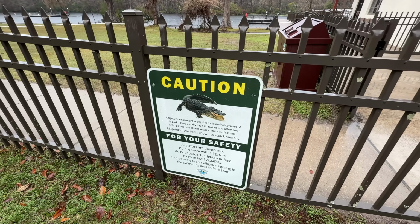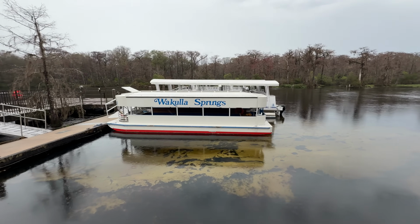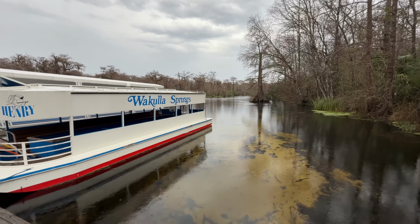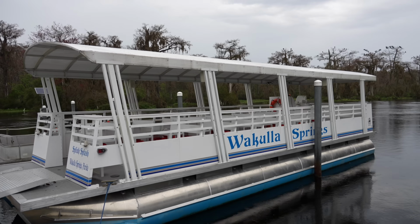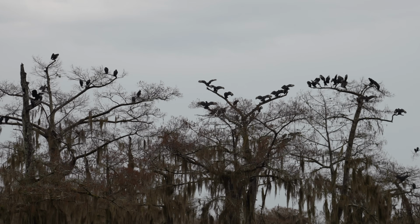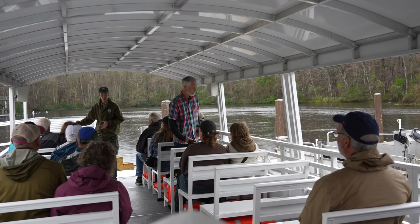Alligators are present along the trails and waterways of the park. We got our tickets in advance and definitely do that as it sells out during the busy season, especially since it was only $7.50 to go on the tour when we went. This 45-minute tour is scenic, slow-paced, and absolutely packed with wildlife, even on a rainy day like what we had.